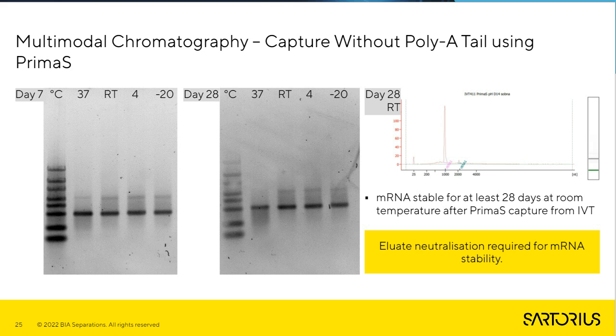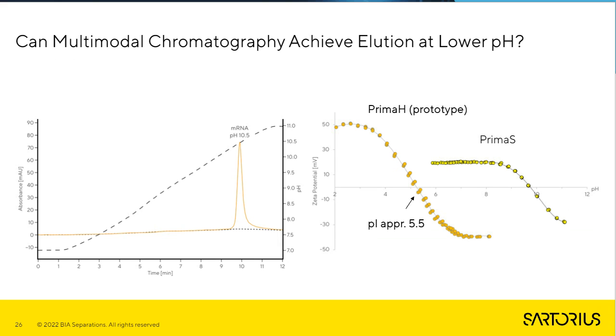So PrimaS is a good alternative. When we don't have a poly-A tail, we can use this multimodal approach, or when we have constructs which are not messenger RNA and therefore don't have a poly-A tail, we can use this PrimaS approach. But is there a way that we can reduce the elution pH? This is something we're currently investigating, looking at different prototype ligands which can help us achieve a lower pH elution. And in doing so, we've identified one ligand called PrimaH.